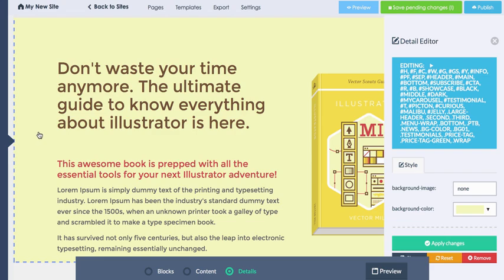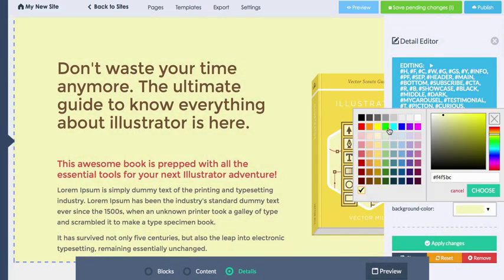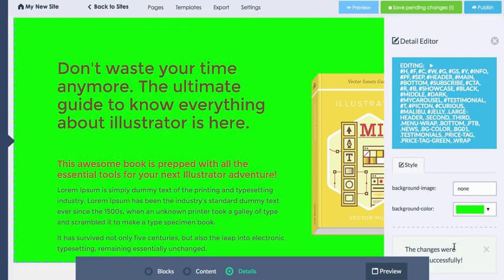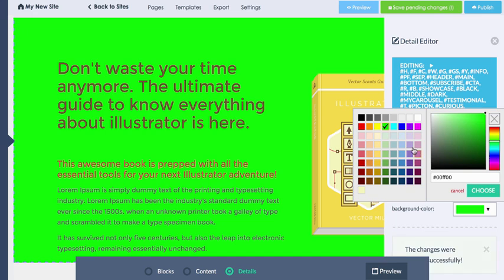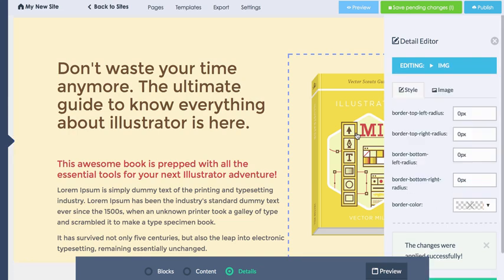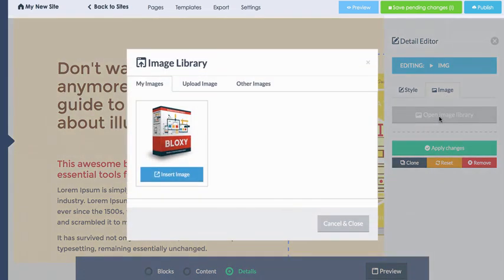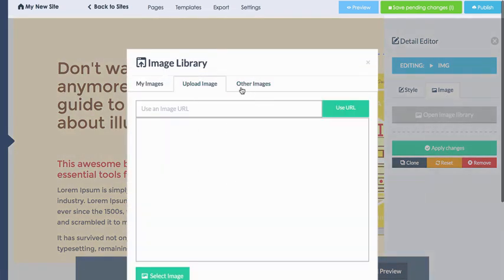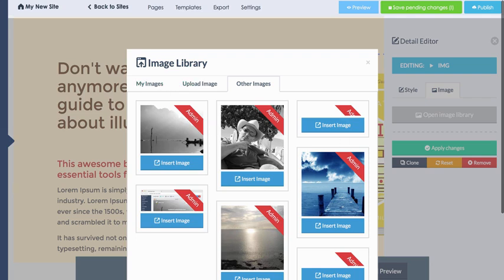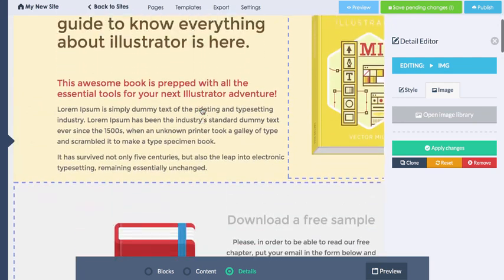You can also click on the background here, and you can change this to an image from an image library, or to a different background color. For example, you can try to apply change to this one. Doesn't look quite as nice as the other one. Nevertheless, you can change the background color to anything you want. And finally, the image here can also be changed, the alignment, and so on, and also the actual image, and that you can do from your image library, where you can upload any image you want. And there's also some extra images in your library. So that is basically how it works when you edit a template.